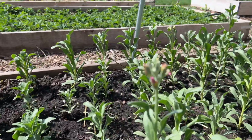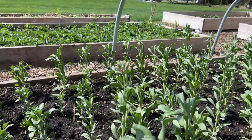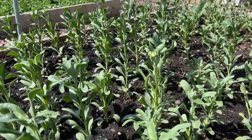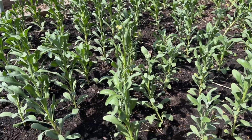But right here, you can see the flower head right there. Like, it's gonna be a tall plant with a short little flower, I think. I guess we'll find out, but they're doing really good. You can tell the plants are really healthy. They put on a lot of growth. Not sure what to expect.